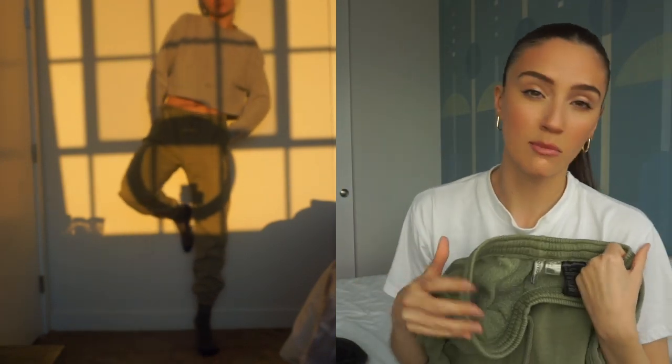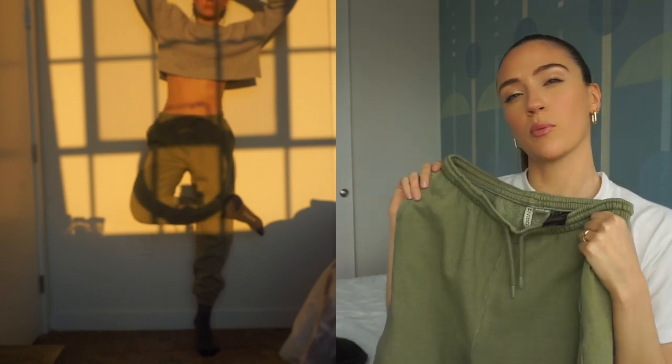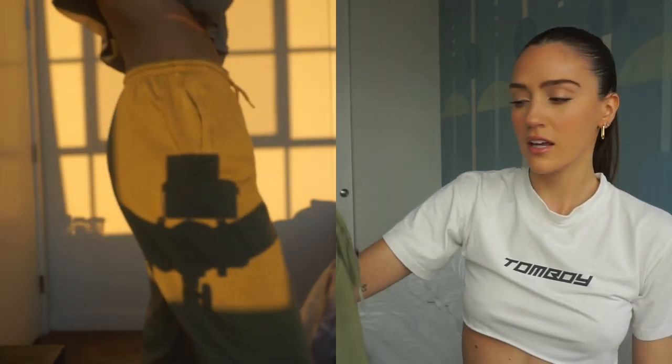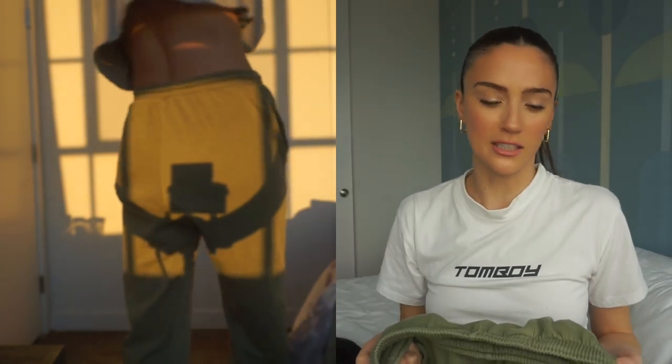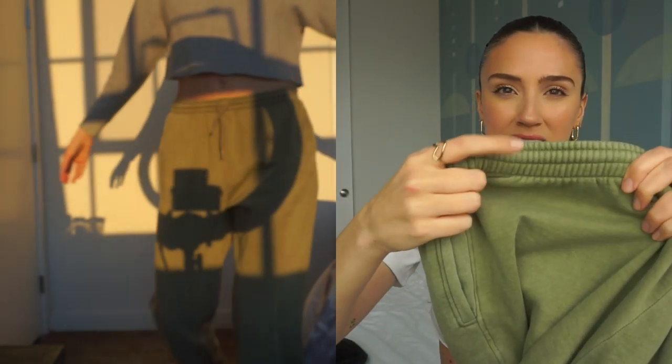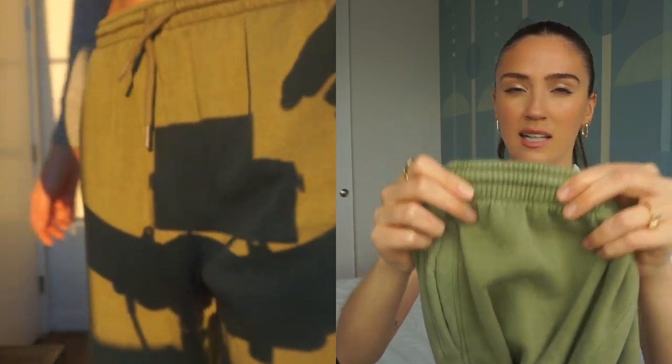I would never normally get a small, but these work. I'd probably still wear the medium. And it's like a khaki green color. It looks faded. They kind of remind me of Kanye West or something. And I actually love the way the waistband looks with this 3-seam bunching. I love that. It looks more expensive. So they do look a little bit more high-end than just being H&M.